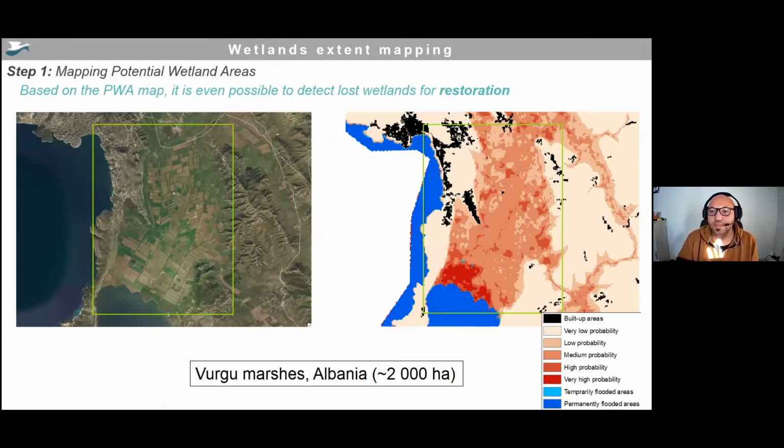So as you can see, this potential wetland area map is used in this context to produce or to support wetlands inventory at national scale, but it could also be used to support wetlands restoration activities.